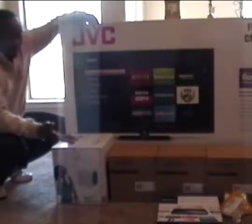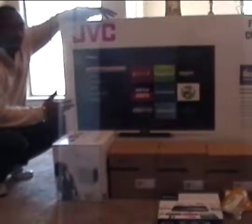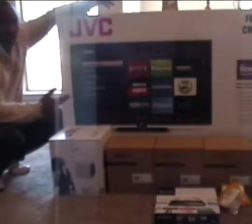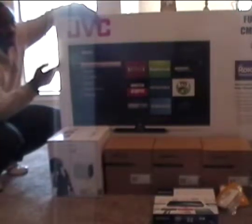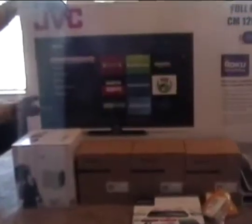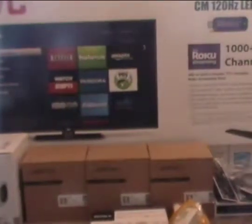We have a Sony Blu-ray, 1080p to match this television, which is a 1080p unit. We also offer 4K versions of this and 4K flat panel displays. Over there, obviously, you have the necessary items, HDMI cables, brackets, face plates, so that when this system is installed, you'll have a clean point of exit on the walls here.